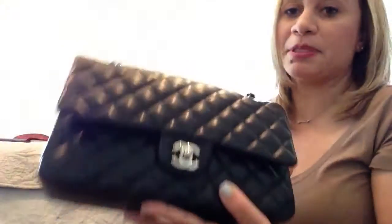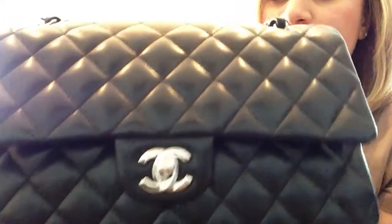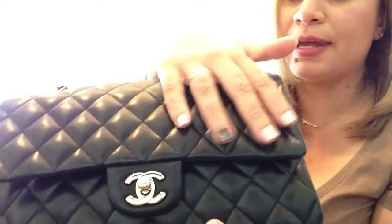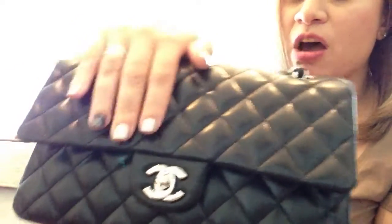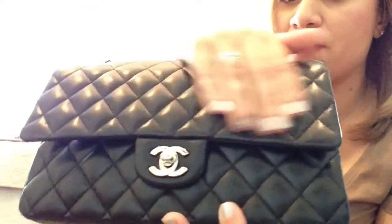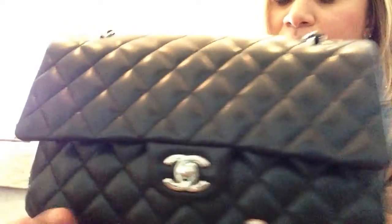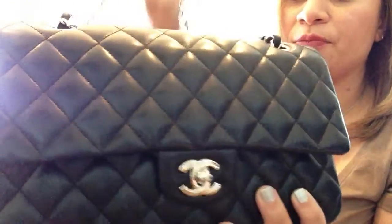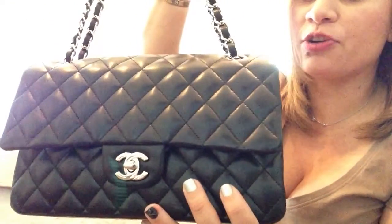And this is my lambskin. And that's the medium to large. And you can see that the lambskin is really shiny too. It is absolutely soft. I mean, baby skin soft. It's so luxurious that when you see it in person, it is hard not to take it. I've had this one longer than the jumbo.